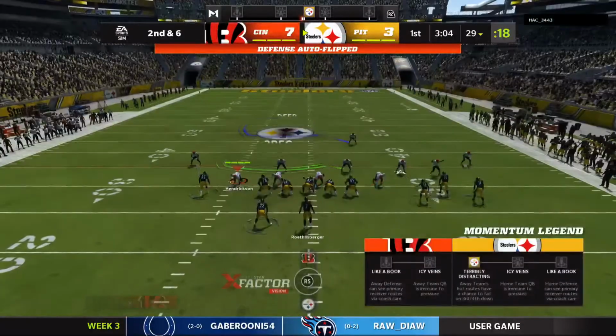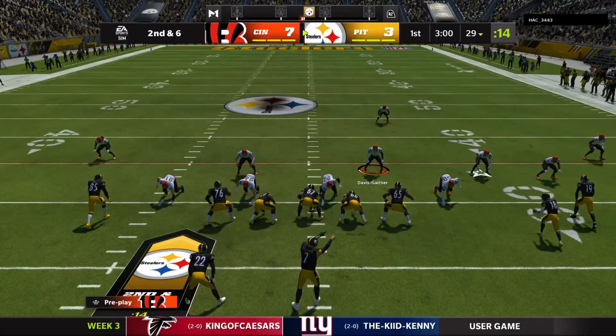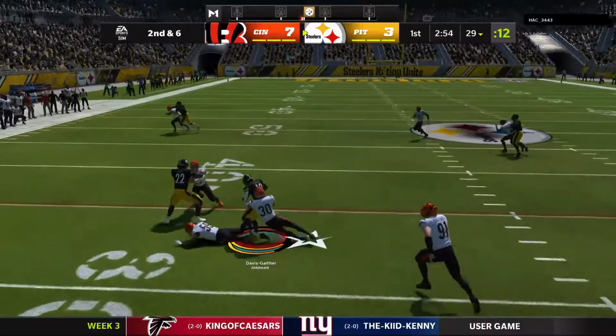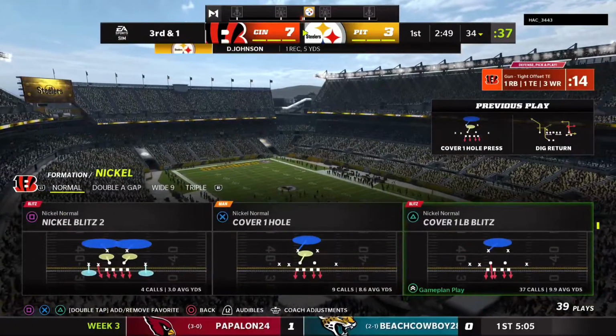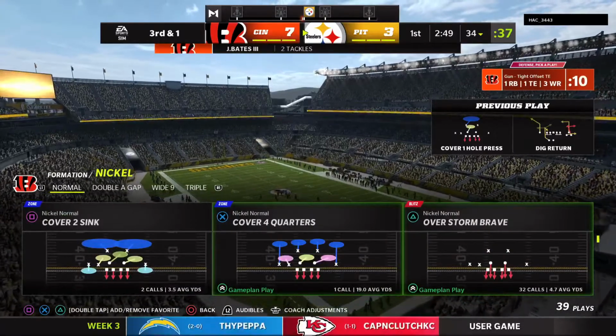Now a second down and 6. Now it's Roethlisberger. Johnson with a completion over the middle. That catch good for 5. It's third down. Well, this defense for the Bengals, very strong last week as they helped their squad improve to 2-0 on the young season.